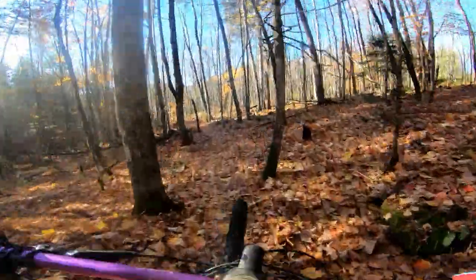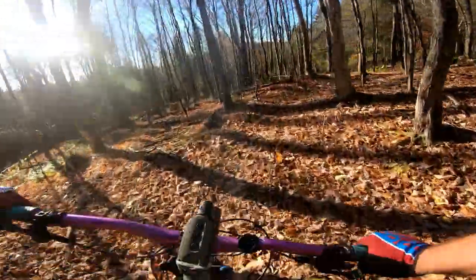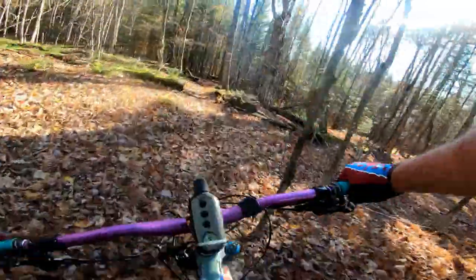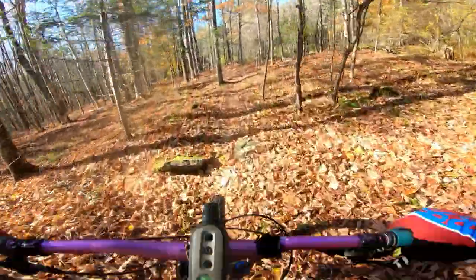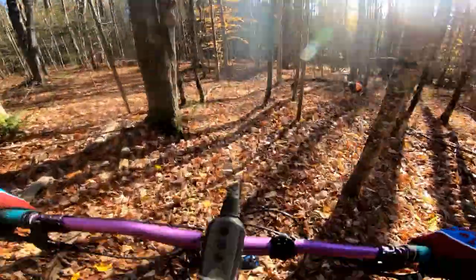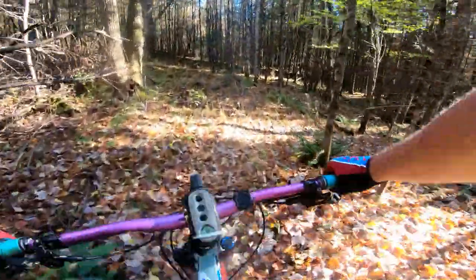Getting slippery in the leaves. Where's it going? Where's it going? You have a pesky guide stone in your way. Just hop it. It's easier to hop it than it is to get your bike to go around it.